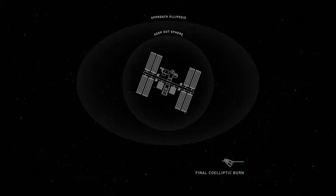And so right here you can see, and these are not to scale obviously, or the space station would be truly massive, that it did its final co-elliptic burn and then did the approach initiation burn, which we're moving through now, approaching waypoint zero. It'll be inside that larger shape you can see, the approach ellipsoid. And then after that, it'll actually move inside of the keep out sphere.